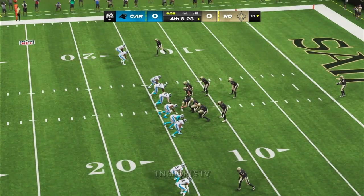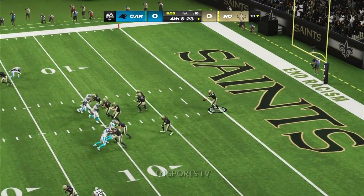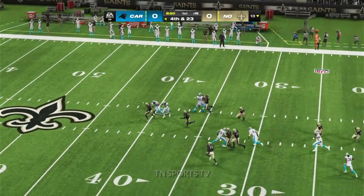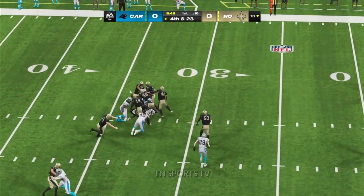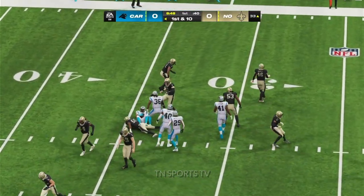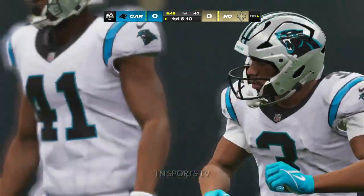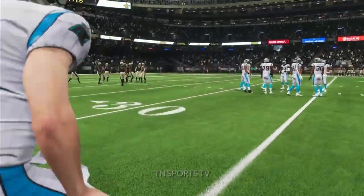Here comes the Saints punter now. He'll kick it away after a 3-and-out on the opening drive of the game. And now a low liner. I think he mishit it. Oh, what a move. Just a 25-yard punt. Not what he was hoping for by any stretch. And the Panthers will take over in terrific field position.